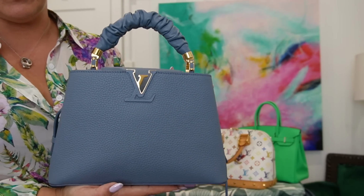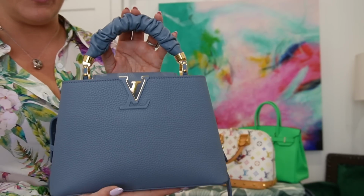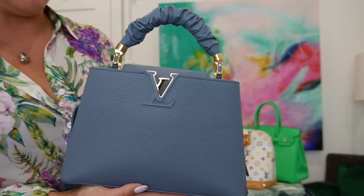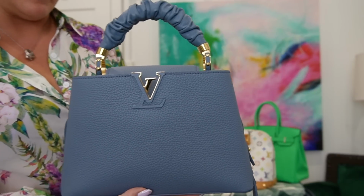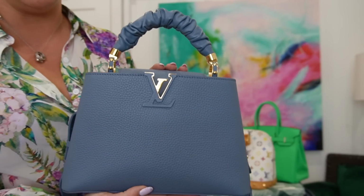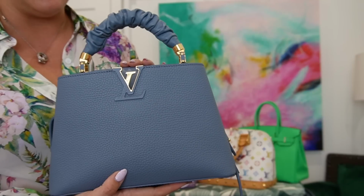What attracted me to this bag? The beautiful blue colour, the gorgeous handle. I love the playfulness of it. I really wanted one of these Louis Vuitton kind of namesake pieces in my collection, but I was not in a hurry to get one. And as soon as I saw Sahar from Indulge in Luxury, who is a personal shopper and stylist on Instagram, show this in a shopping vlog, I was on the hunt for it.